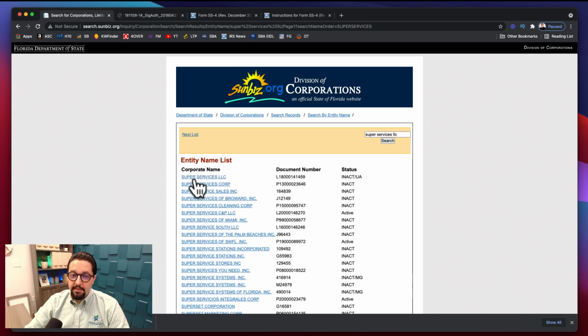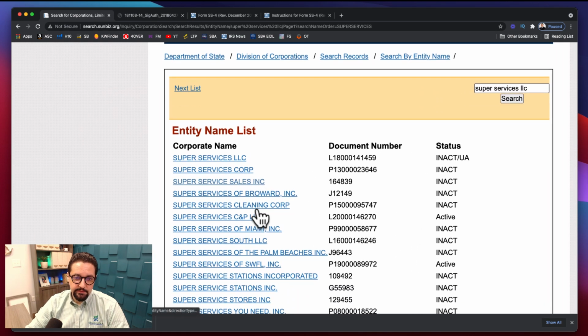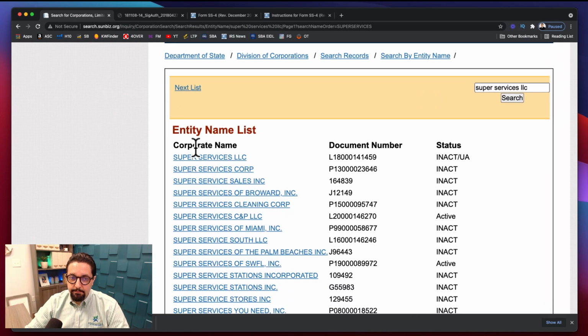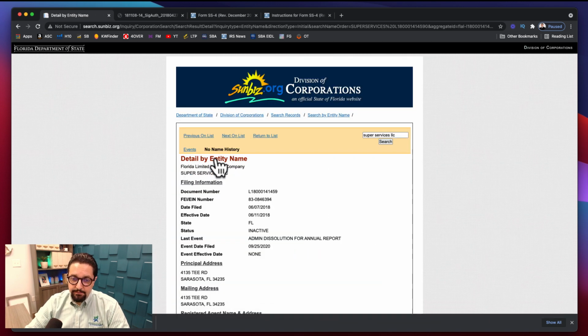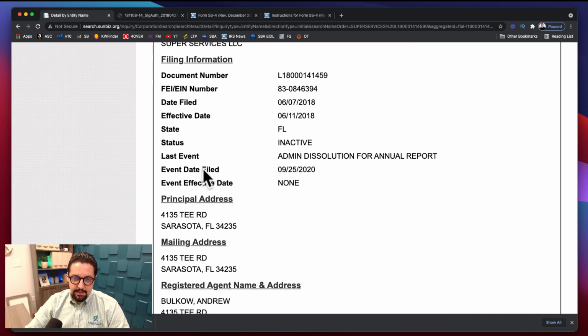Okay, now this is the list of all the names that are registered in Florida with Super Services. Now, as you can see here, Super Services LLC appears inactive. If it says inactive, you need to go in that file and check where it says event date filed, and if this date is at least 2 years old, then you can use that name.